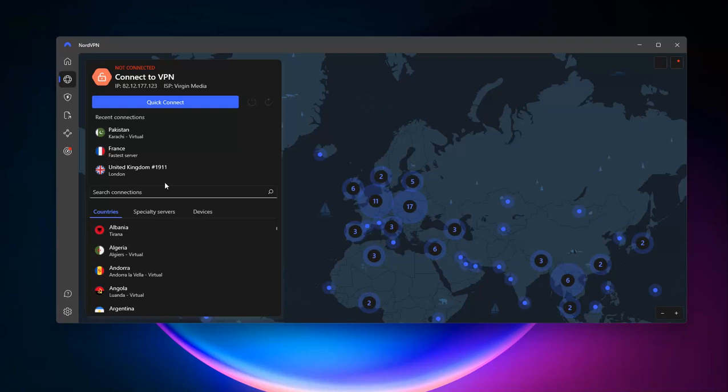In this particular situation, if you're a Sherlock Holmes fan and you want to watch Sherlock Holmes, you need a UK IP address, okay? So if you're not in the UK, just select one of the UK servers.